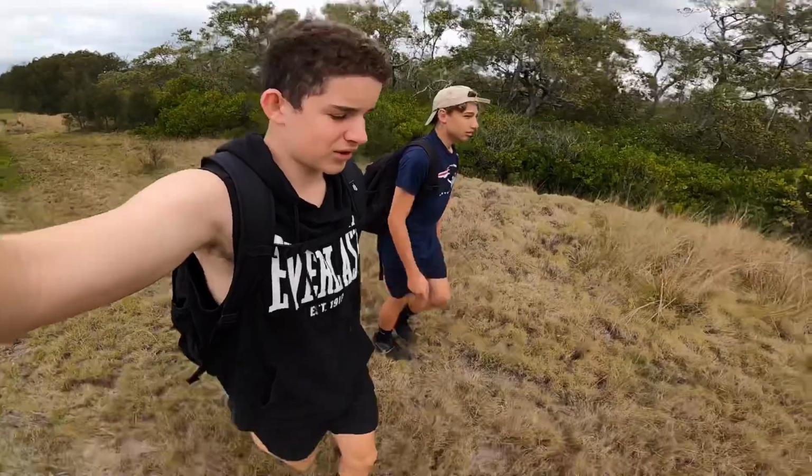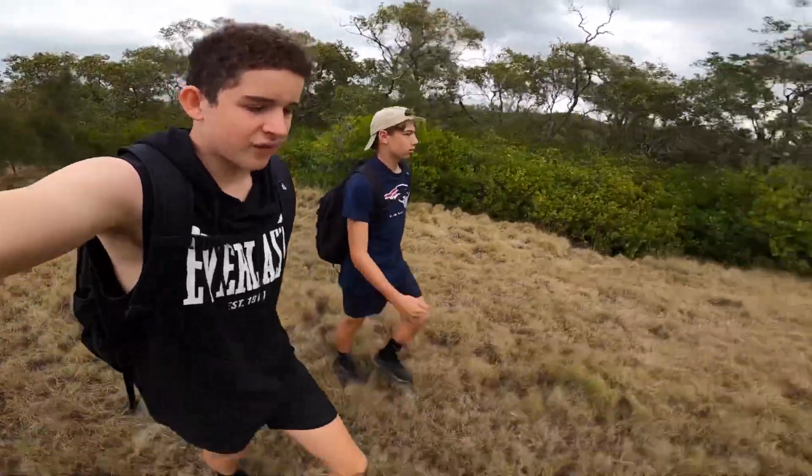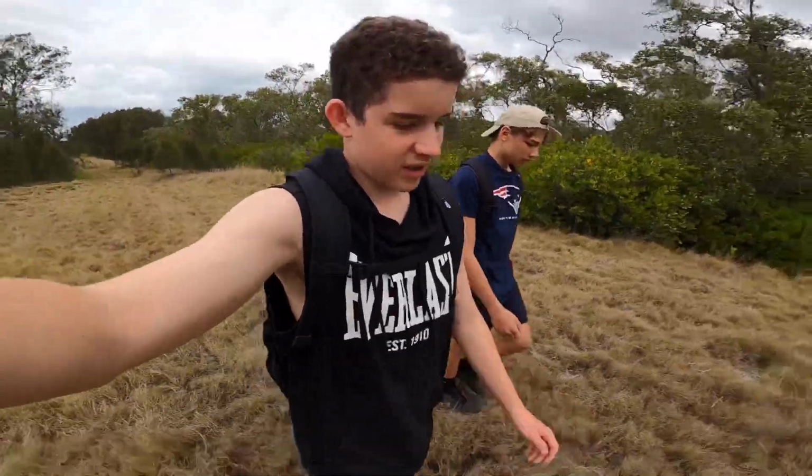Just making our way through the trail. It's about a 500 meter walk maybe to get to the spot. It's not too far. Alright.